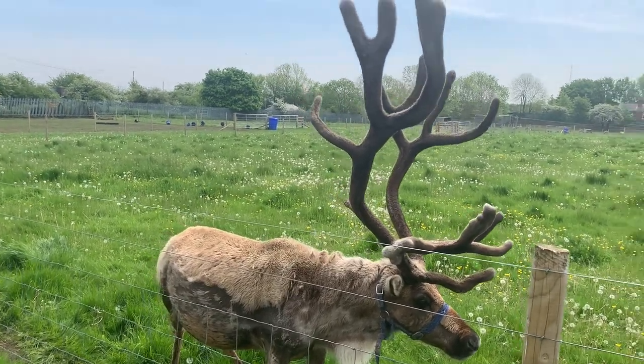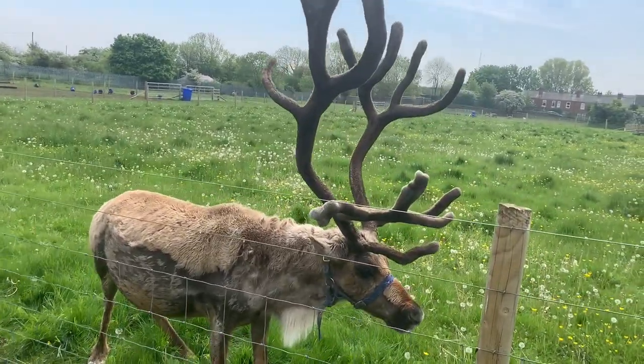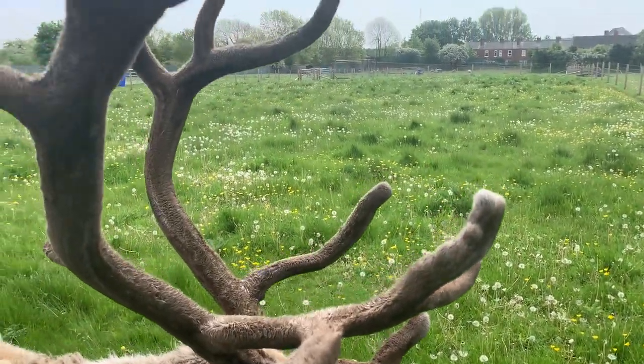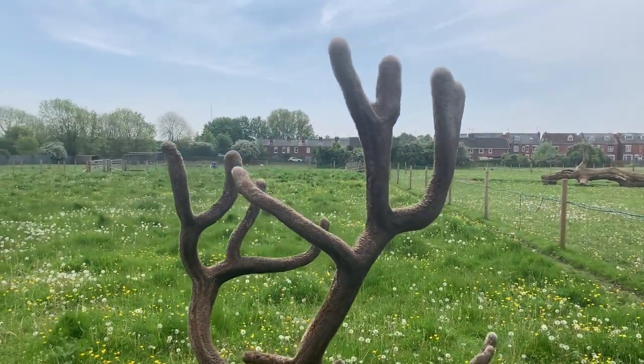Wow, that is some serious fur. Have you seen that? Have you got in close here, how furry they are? Look at how furry they are. They're like felt, aren't they? Oh, yeah, felt, sorry. Yeah, they are. Wow.